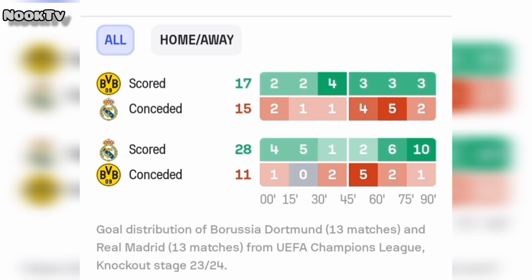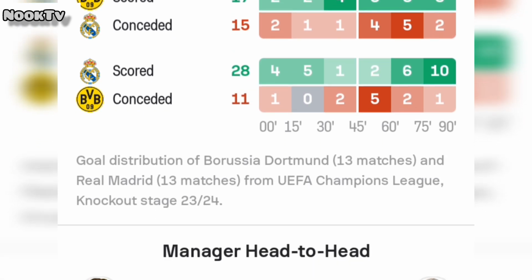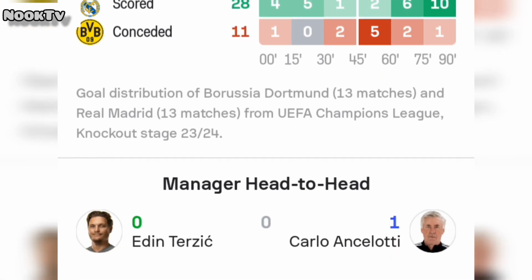So if you want to bet on a team to score or not in the first 10, 15, or 20 minutes, or your choice is over 0.5 or 1.5 goals in the first half, or maybe first or second half to produce more goals, this section will be very useful to you. You can also switch this to either home or away, as we know this is one of the factors that influence football betting.